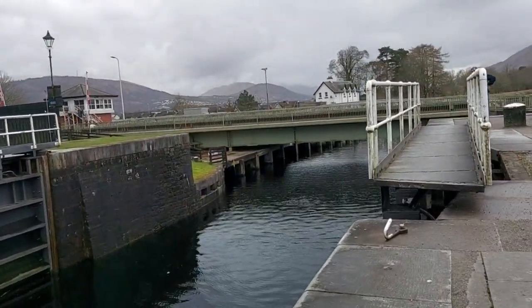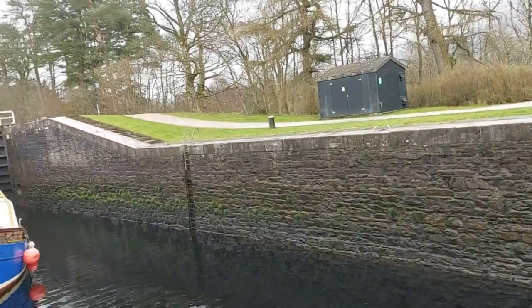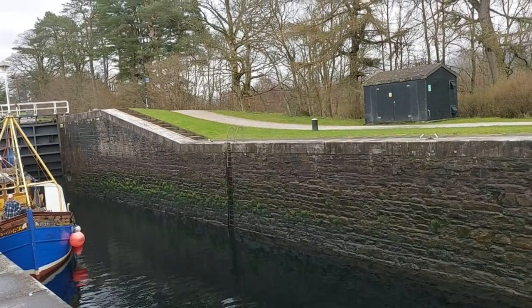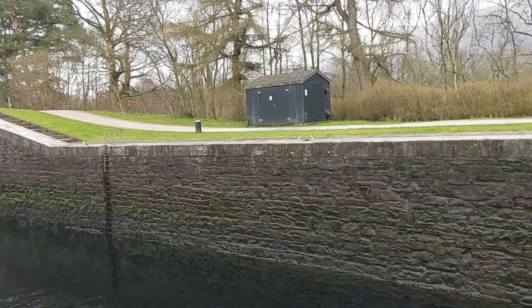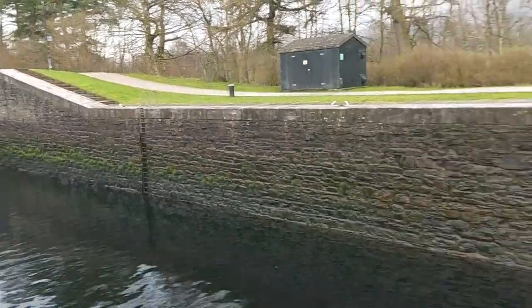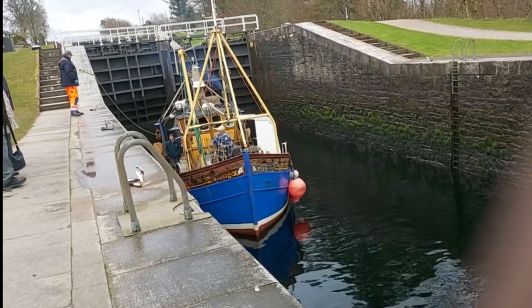And is this the last one? This is the last one. Then what happens when it gets here? Because it's a pretty tall boat. Or is it going the other direction? Maybe it's going the other direction. We'll see. Now it moves.